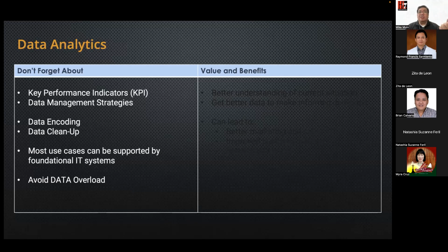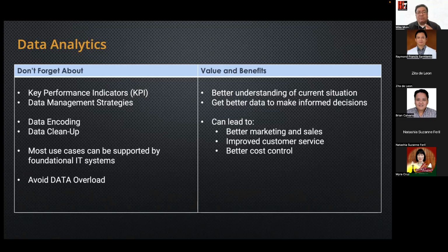You might need to look at data encoding. Ang ibig sabihin ng data encoding is you might need to add more data, no? Sometimes ganun, kulang ito, kailangan ko i-add to. May cleanup nangyayari yan. Okay? So it's important to avoid data overload. So understand what your requirements are, understand your key performance indicators, ano yung nag-matter sa business, then look at it from there and then build the reports from there. Okay? So once you get a better understanding of your data, then it can lead to better marketing and sales, bibigyan yung data sa sales team, improve ang customer service and better cost control.